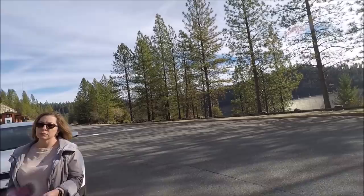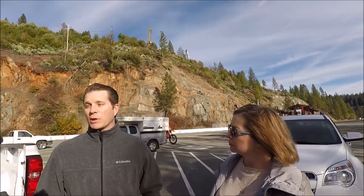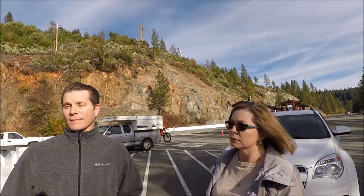And Bullards Bar, of course, is a concrete structure. So as far as an emergency spillway, the top of the dam is an emergency spillway here. That's correct. The top of the dam is the emergency spillway, so if there ever was an issue and the dam was overtopped, it's designed to flow straight over the concrete dam. And that's never happened here at Bullards Bar. That's never happened, correct.